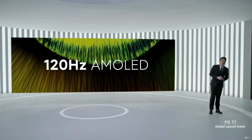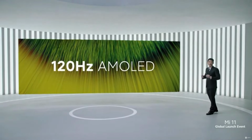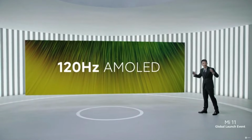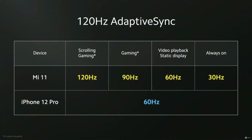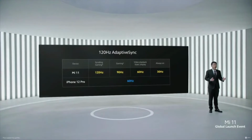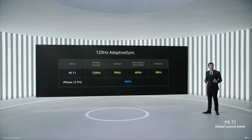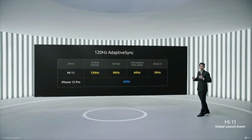With high refresh rates of 120 Hz, paired with an AMOLED panel, this is one of our best displays ever. Not only did we use a higher refresh rate than competitors, we've used a 4-stage adaptive sync. This gives us a variety of refresh rates that automatically adjusts to the content, saving battery while offering the best possible image quality.